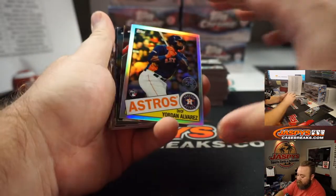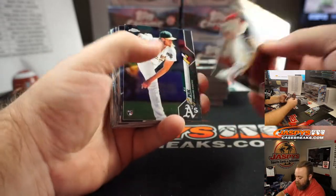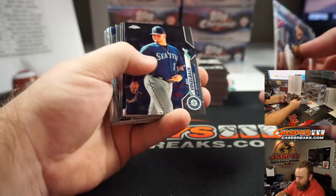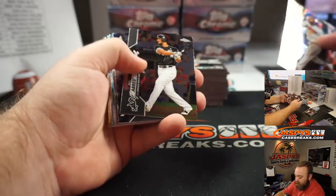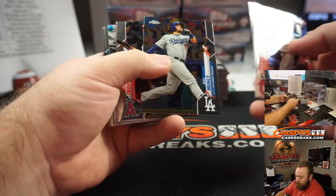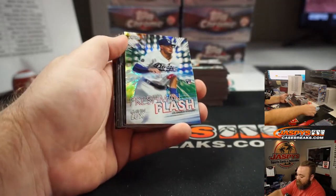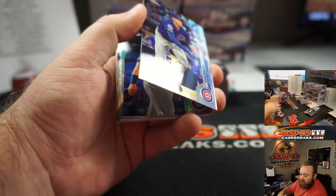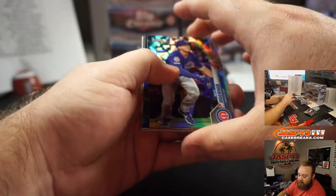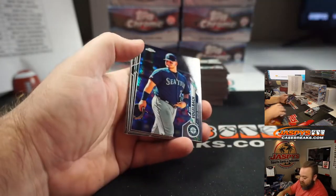Yordan Alvarez, 35th anniversary refractor, Houston Astros, Jay Remington. Yordan Alvarez base, Jay Remington. Gavin Lux, freshman flash refractor, Los Angeles Dodgers. That's going to Derek Riley. And Nico Hoerner, refractor for the Chicago Cubs, Josh Pruce.